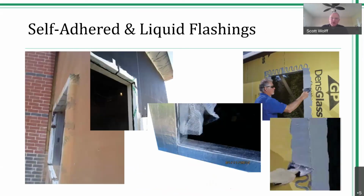And I'll finish up here with, again, my best practice for flashing rough openings, which is to use a self-adhering aluminum flashing at a sill, wrapping it up 6 inches, and then the remaining jamb and head conditions wrapped with a liquid flashing. I realize this is a 2-component type of system, but the reason I promote this is for the compatibility of the sealants that ultimately will be used to seal the window units to these types of conditions.